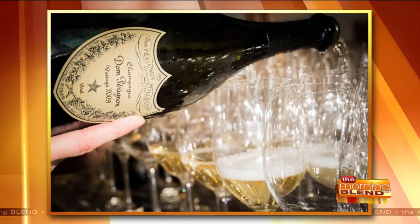The balance of the flavors along with the wine. Is that something that you spend a lot of time doing at the restaurant? Yeah, absolutely it is. It's something that when we prepare a wine dinner, it's the most important aspect.